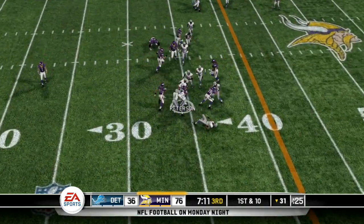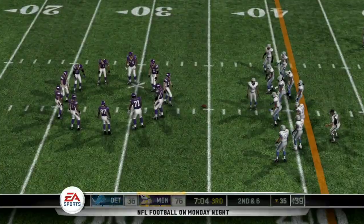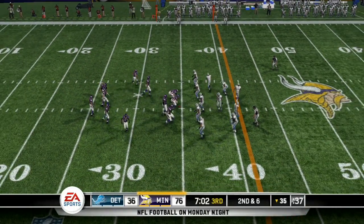Counterplay. The Vikings continue to milk that ground game. Their per carry average so far in this one is staggering.